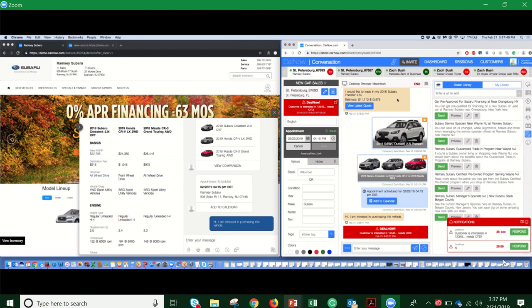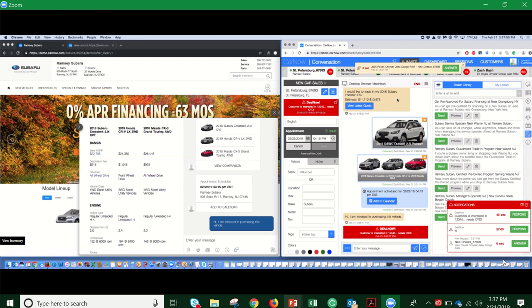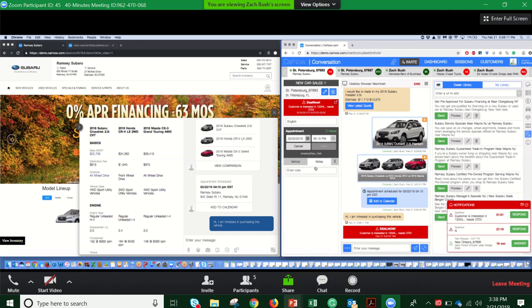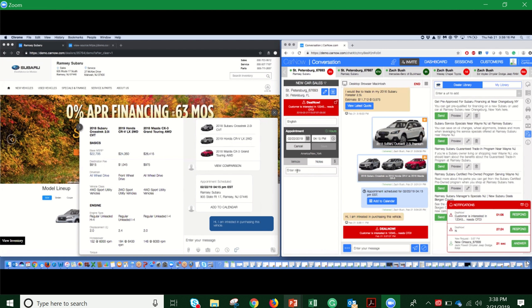Or, of course, if it's a text message, they can see it while they're eating lunch at Wendy's around the corner. And if they feel like it's important enough and they see a stock number and they see a customer's interested in buying, we train those few managers to say, hey, this is worth my time. I need to at least see what's going on as a desk manager or finance manager. They can enter into the conversation on their phone by clicking on the text message link, or they can enter into it on their desktop.